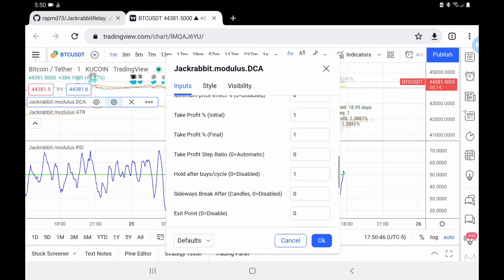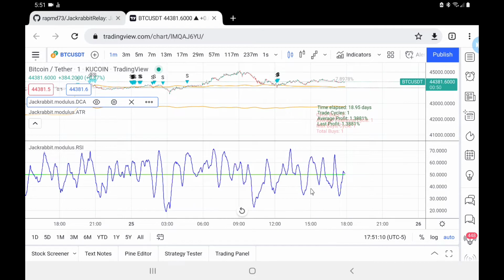So if after the first purchase, a second purchase might take place, it actually doesn't happen. This is a one-shot deal. Make the purchase and just wait. Now let's see what the impact of that is. As you can see with BTC, 18 days, one cycle.